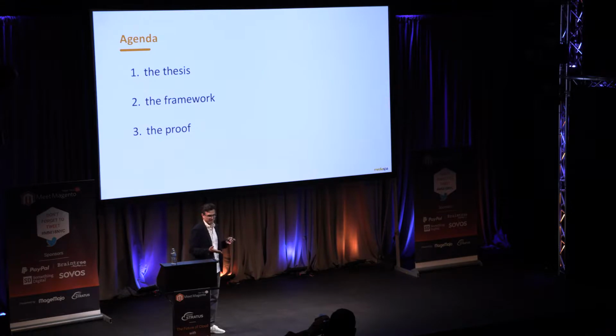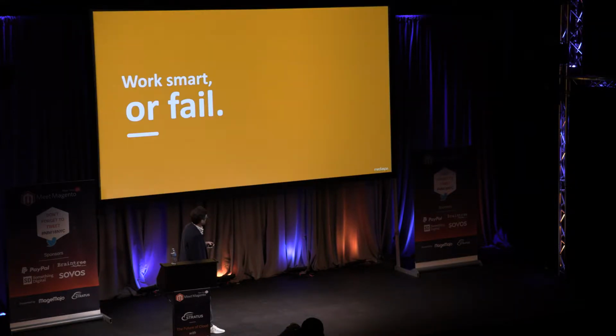So we'll start with a thesis of how it is that Maverick e-commerce works and how we're going to make merchants grow faster. And then we're going to talk about the elements that go into that thesis and then provide some examples. So the first most basic idea, the thesis here, is work smart or fail.